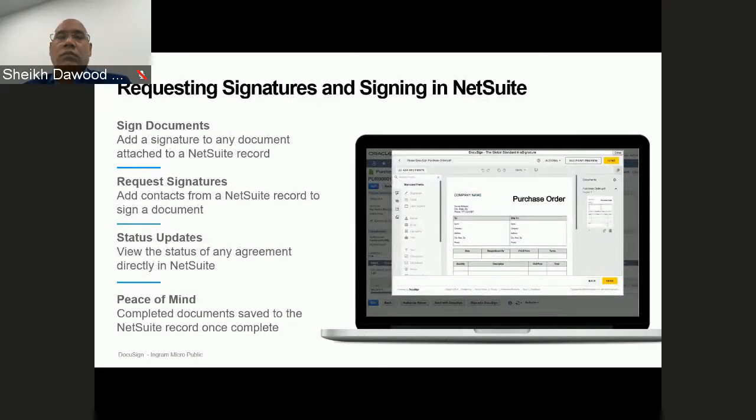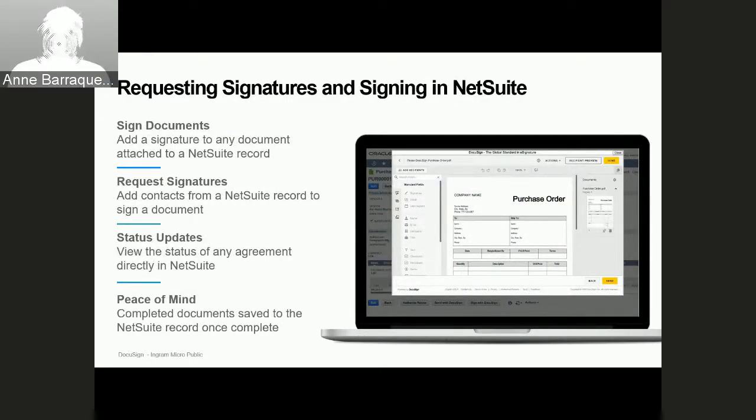The next step is requesting signature, and using the DocuSign eSignature integration is easy. You can use documents that are already ready to go, or generate the document directly from NetSuite. End users can check the status of the agreement directly from within NetSuite, and once the documents have been signed and the agreement is complete, copies of the completed documents are automatically saved back to the NetSuite record, closing the loop of the whole agreement process.